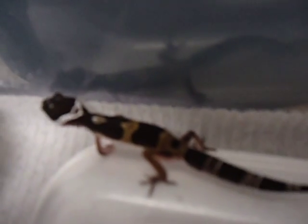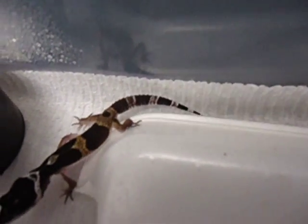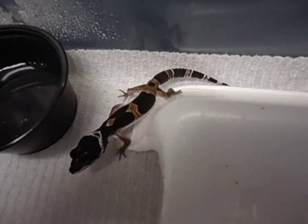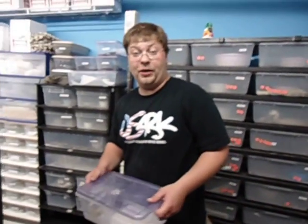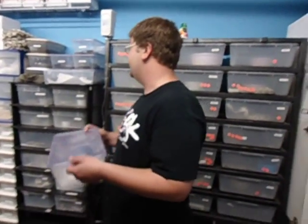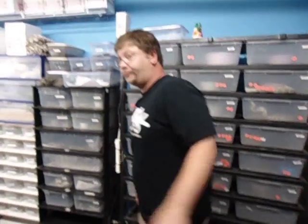He's not going to stay still long enough for this camera to really focus, so I do apologize. There we go. You can really see that black. Look at the tail. Look at the bands in that shot. Really dark coming through there. Now we're going to keep you updated as these things grow and they shed. Just hang out right there, buddy. So as they get bigger, we're going to take progressive shots.